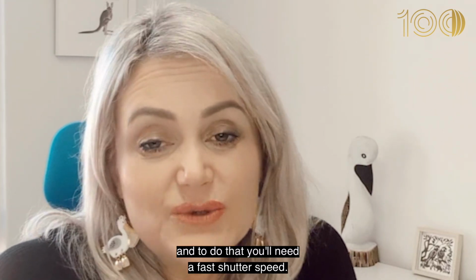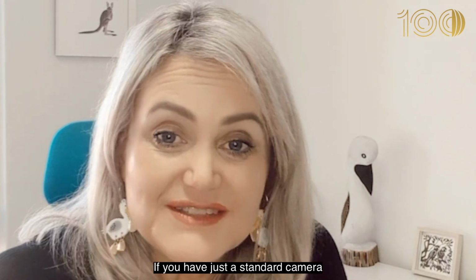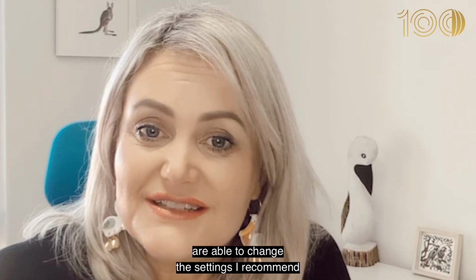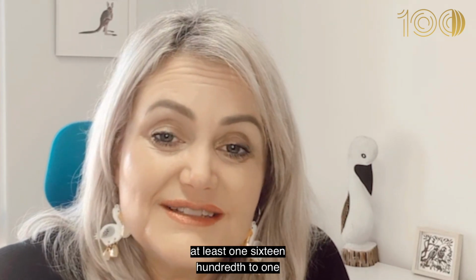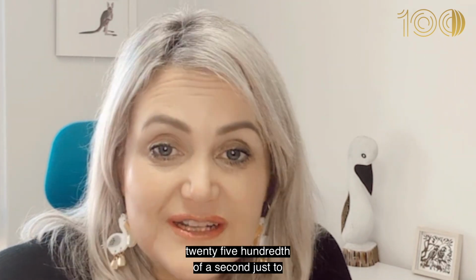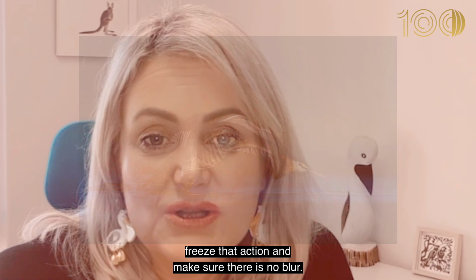Another good way of getting high impact images is to try and freeze action that the eye won't see. And to do that, you'll need a fast shutter speed. If you have just a standard camera, put it into sports mode. Otherwise, if you're able to change the settings, I recommend at least 1/1600th to 1/2500th of a second just to freeze that action and make sure there is no blur.